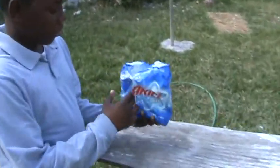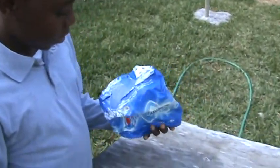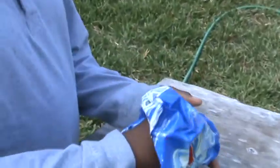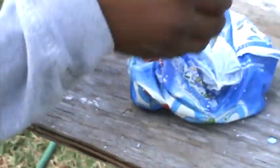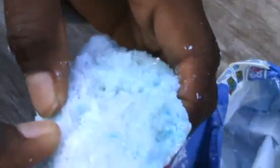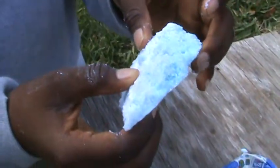This is a cleaning agent. See? Now look. If you are wondering how it got like this, it's because they actually put water inside the bag and let it dry. It will clump up when it dries, when it's wet. Just like this. And it tastes like candy too. I'm not crazy, I'm not gonna do it.